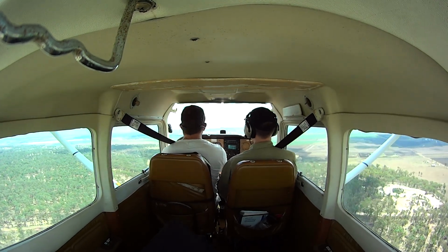Bring the power back to 1,700 RPM. The level attitude. Check speed. Flaps 20. I'd push forward to the half screen attitude. Hold it there, and you're looking for 75. That confirms the attitude. The attitude isn't there yet. Lower nose. There it is now. Clear right, clear ahead, clear left. Now holding that attitude, you can maintain 75 knots.